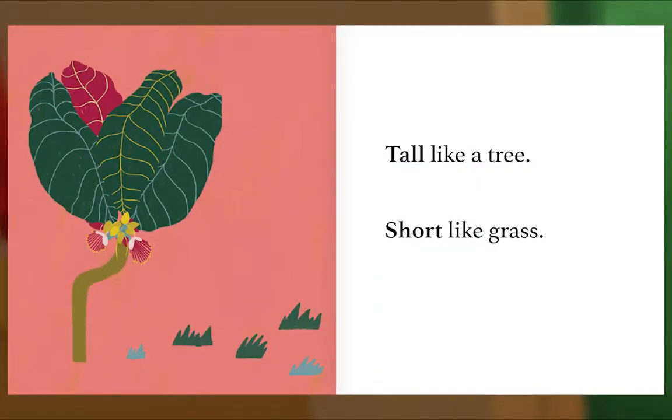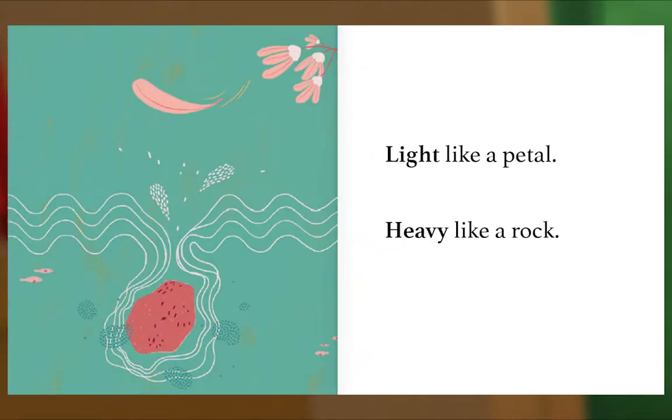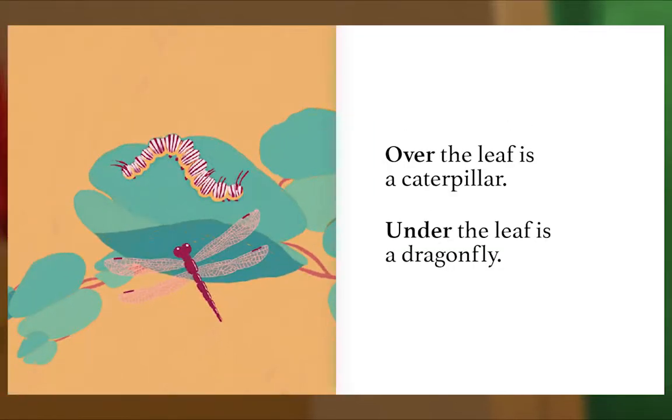Tall like a tree. Short like grass. Up in the sky is a cloud. Down in the soil is an earthworm. Light like a petal, heavy like a rock. Over the leaf is a caterpillar. Under the leaf is a dragonfly.